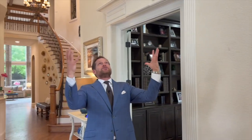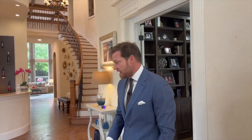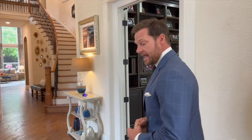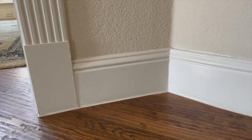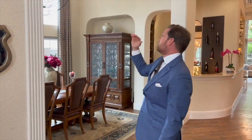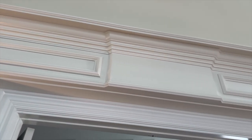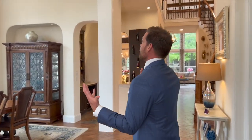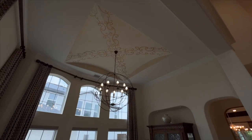When you walk into the property, you've got this gorgeous entryway, plus these beautiful hand-scraped hardwoods throughout the entire first level of this home. And check out the beautiful baseboards, the custom detail when you walk into each room, and crown molding throughout the main rooms of the property. Plus, look how high these ceilings are. This is gorgeous. Look at the detail.